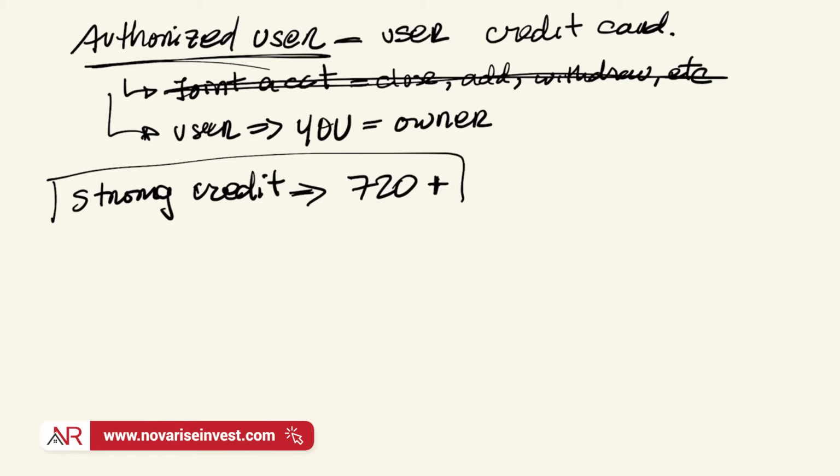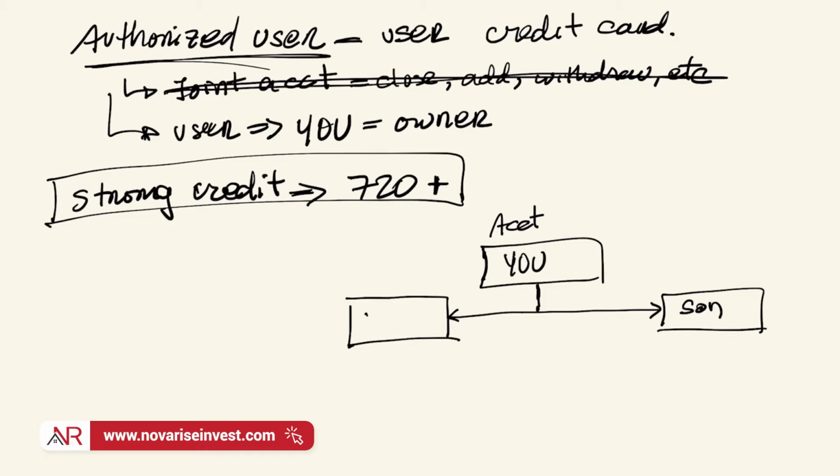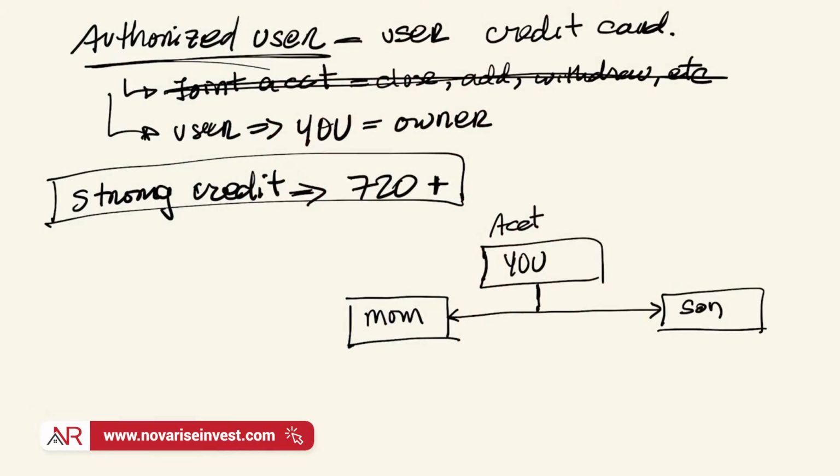Now that we got that out of the way, here's what the structure will look like, just to give you a visual. Let's say this is your account, so you are the account holder. Under your account, you add the authorized users you want to help out. Let's say on one side you're adding your son, and over here you want to help your mom. Maybe she just moved to the States from abroad, and she understands the importance of credit, but doesn't have the capability of starting from scratch and building up a credit history, and you want to help her out. That's in essence how you do this. They're going to be under you, accessing your credit line as well.